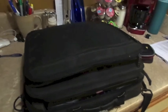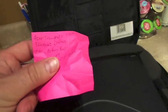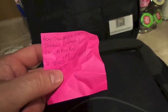So I picked up some old laptops that were being thrown out at work, and really just took them home to see what I could do with them, if I can get them running again. Here's one. This is an Acer Travelmate. Well, here are the specs, according to this note. Travelmate 514T, 366 MHz Celeron, bad CMOS battery, Windows 2000 will not start.